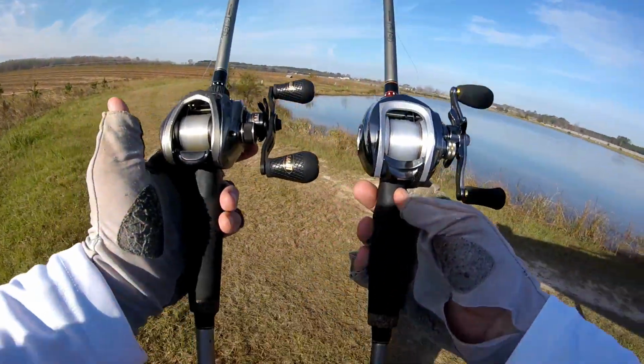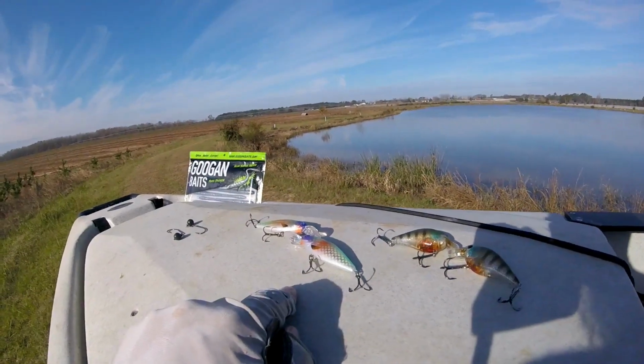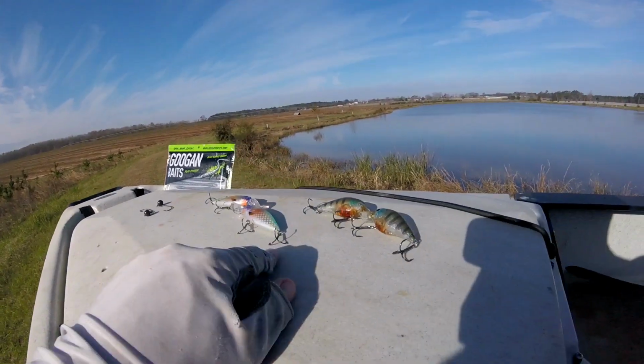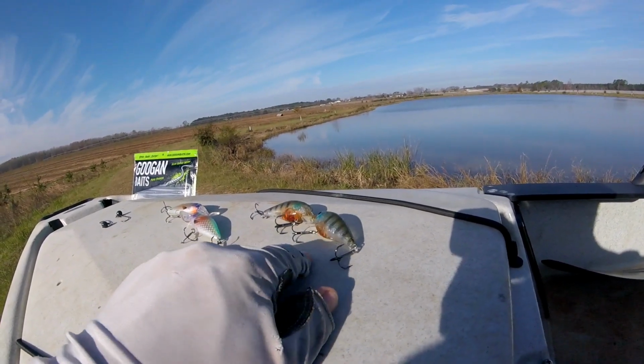But which lure are we going to throw on there first? Our options are the square bill, jerkbait, or the shaky head. I'm thinking we'll save the shaky head for last. Let's go with something that you just throw out and retrieve. Let's put square bills on first.